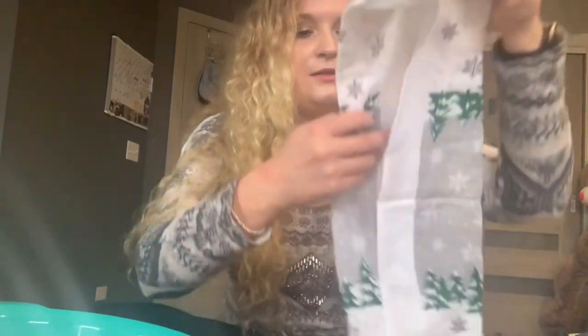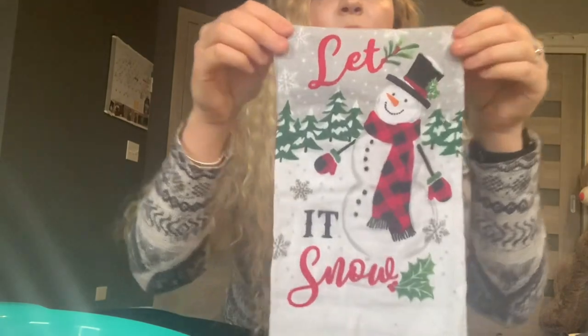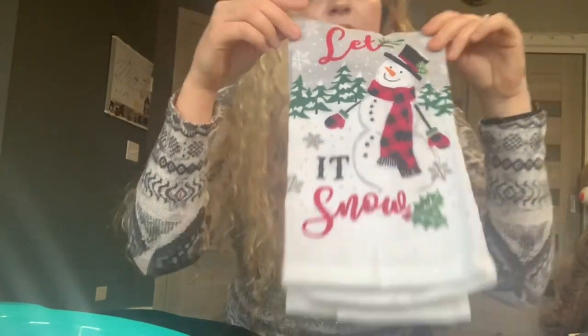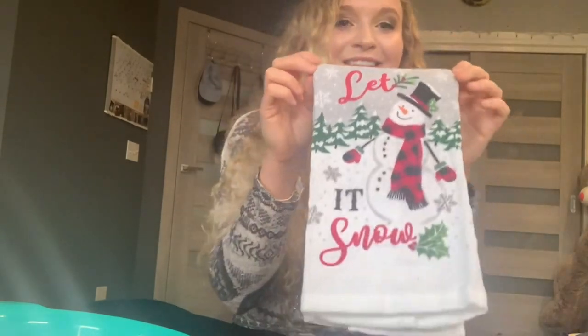Next, I just have a little dish towel for winter. It says let it snow. I only have one of these. I actually won this at a bingo game at my boyfriend's Christmas family gathering. And I was so excited. This is so cute.